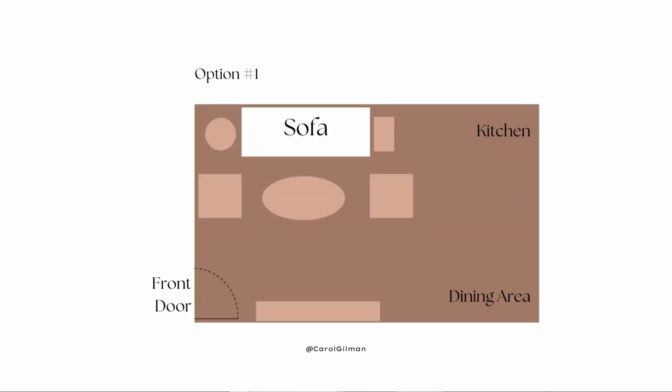And then when we start to plan things out a little bit more and really think about what other pieces of furniture or accessories or anything else we're going to have in that seating area, in option number one, we have a lot of space. We can put side tables or a plant or a lamp next to the sofa. We can even put a coffee table in front of the sofa. And also we have space for even accent chairs.